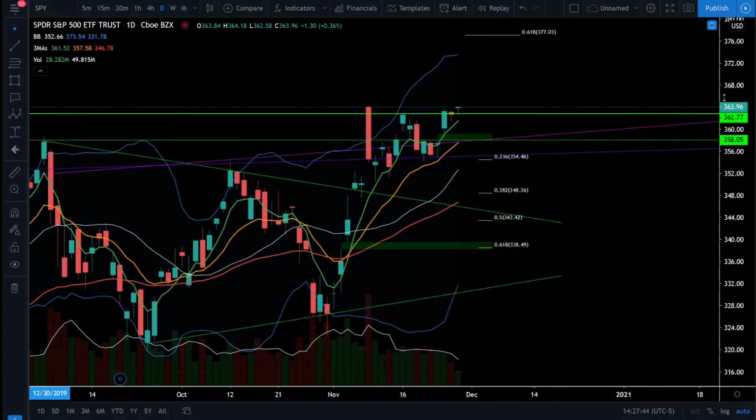Now this market is still bullish, and as you can tell, I do have the price target up here at $377. So even if we don't get down and close that gap, I'm still bullish on this market. I'm just saying if there is a possibility that we end up getting a sell-off, that is definitely the area I'm looking for on SPY.